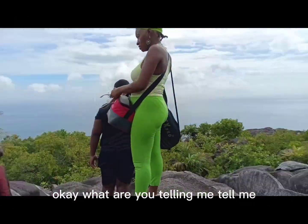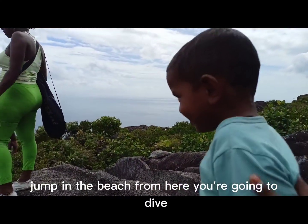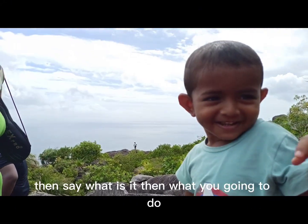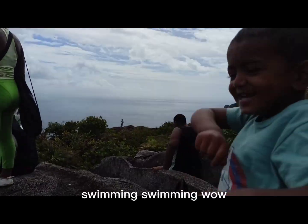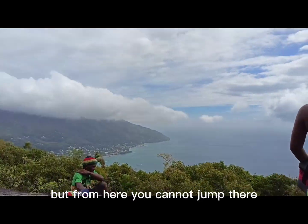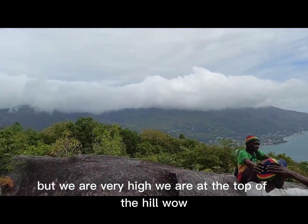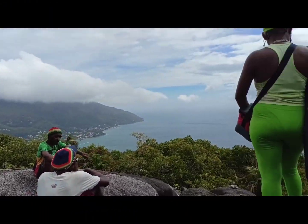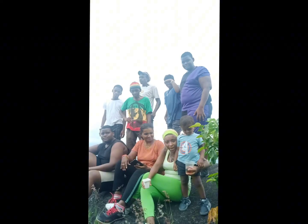The beach is there. Okay, what are you telling me? Tell me. Jump in the beach from here. You're going to dive? What are you going to do? Swimming. Wow. But from here you cannot jump there, Baba. We are very high. We are at the top of the hill.